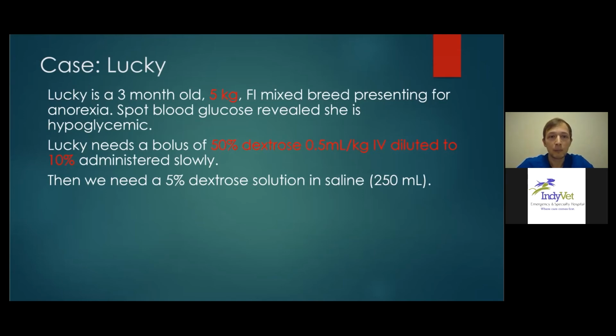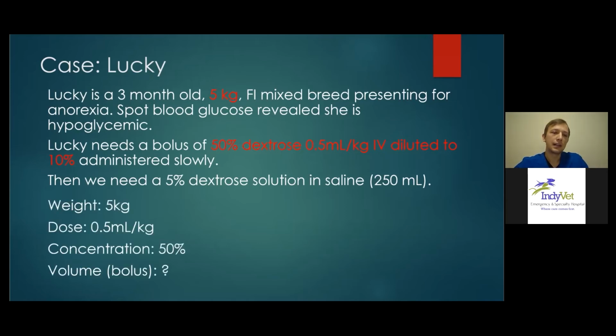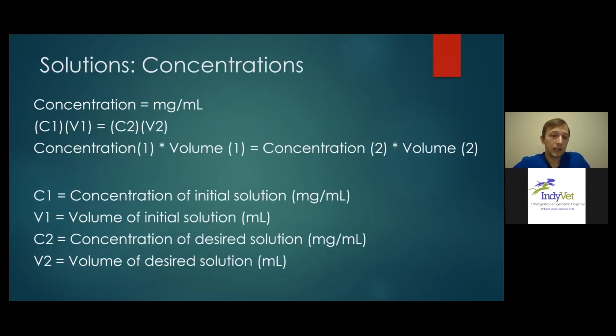Well, the first thing we want to do is pull out what the important numbers are. It's always the first thing that we should do. And the first thing we need to give this patient is that bolus. So let's take out the important numbers that we take from this history and presentation, and let's write them down. We have a weight, we have a dose, we have a concentration. Let's get our volume. The other thing we need to do is get a 10% solution from 50%. So we're going to use this equation.